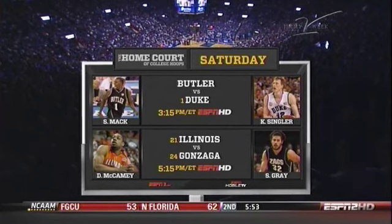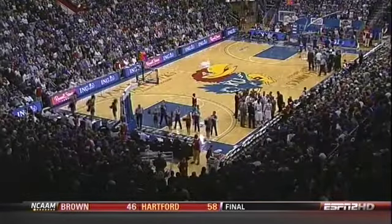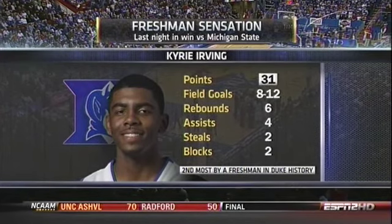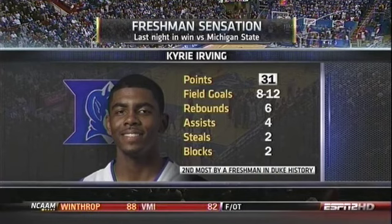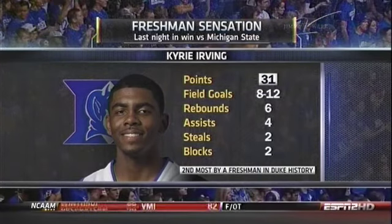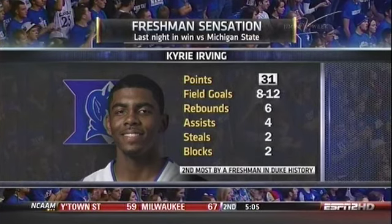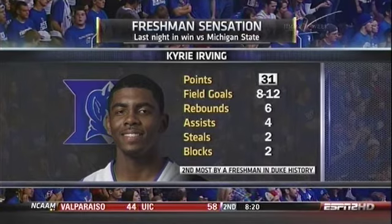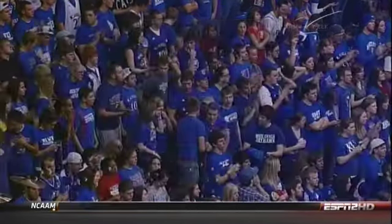All right, Fran Fraschilla, you talk about Duke. Everybody at the beginning of the year is mentioning Kyle Singler, but Kyrie Irving, last night, kind of a coming out party. Well, you know, it was a coming out party. You know he's not going to get 31 every night, but it's kind of like I talked about with Josh Selby. When you play on a great team, you're going to hit the occasional grand slam, and last night was a grand slam. But Kyrie Irving is going to have games this year where he gets 11 points and 7 assists because he doesn't have to do it all. He's got such good support around him.